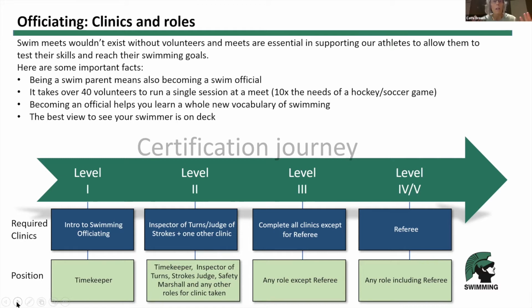For level 1, all you need is your intro to swimming officiating clinic. Often that clinic is associated with the safety marshal clinic. Once you've done that, you are a level 1 official. Congratulations. You can work on deck as a timekeeper.